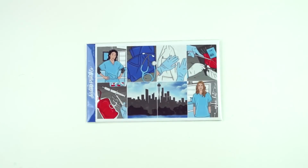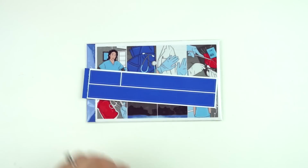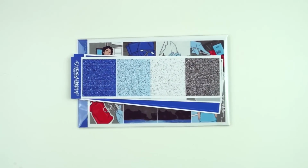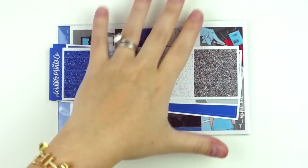There is also the option for this kit if you do want to add on the 15mm strip. There's also the option if you want to add on the label samplers, and last but not least, there's also an option if you want to add on the glitter sampler as well. So that was our only mini kit exclusive for this week. I thought that this one was mini kit exclusive, but I guess not.